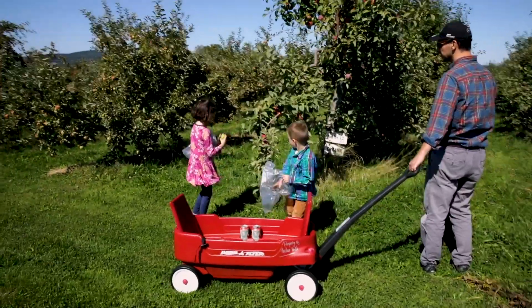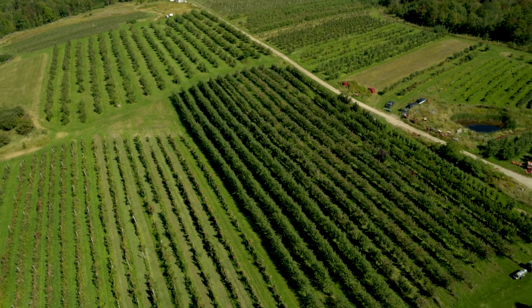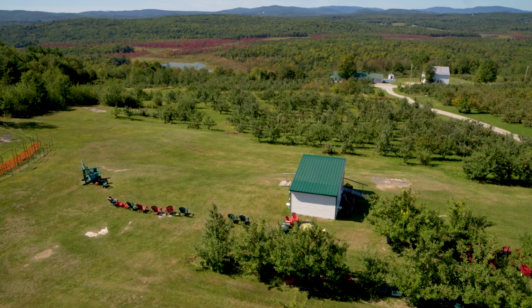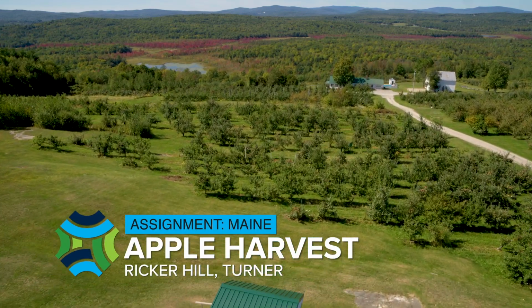I think it's important that you get to bring your family and friends up to actually experience a farm, and it's a true farm. It's a working farm, and it's our way to try to pass this on to the next generation and keep farming viable in Maine.